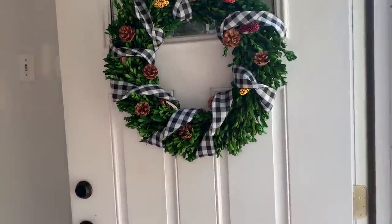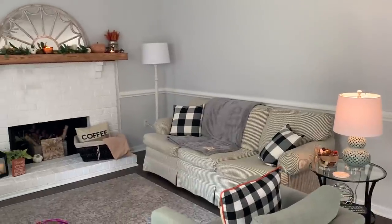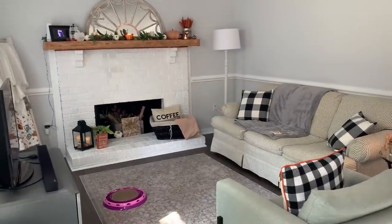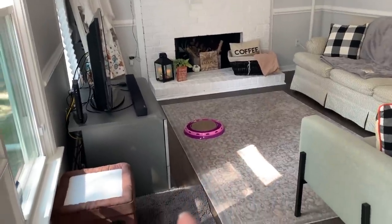So I'm going to turn around so you guys can see what the whole living room looks like. And you can see all the buffalo check and everything really matches the wreath nicely. So I thought that looked really nice. And then of course we have all the kitty toys.